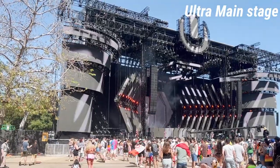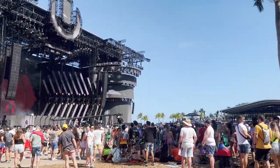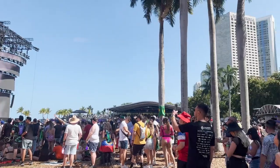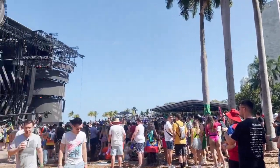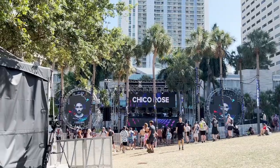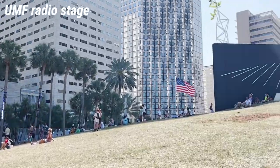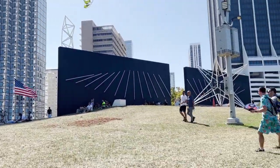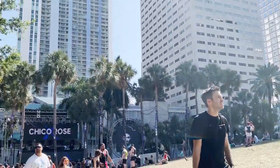So here's the Ultra main stage, and damn, the production value is actually insane here. You have a lot more seats over the back there, and then the VIP is just over to the right. But this is when it's not full, so when it's full here, it's so packed at the main stage. Next, we have the UMF radio stage. There's a bunch of hardstyle, house, a little bit of everything, and a lot of hill sitting space. So if you're tired, you can rest here.